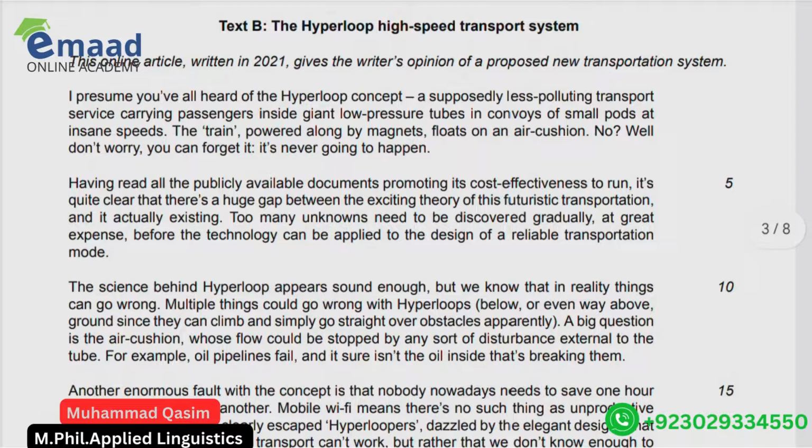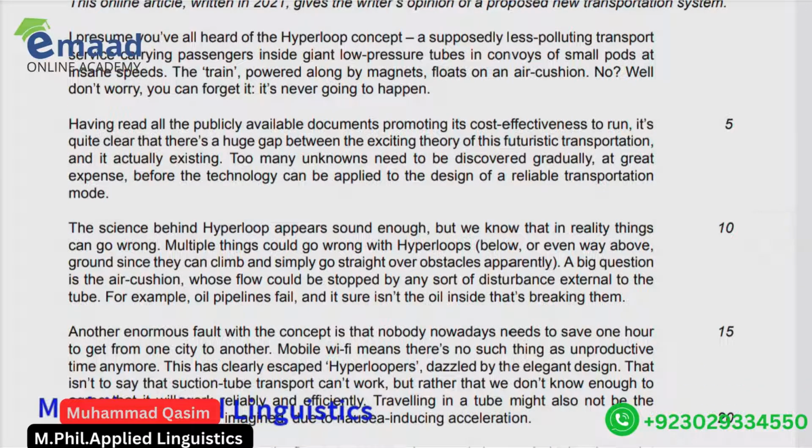I presume you will have heard of the Hyperloop concept, a supposedly less polluting transport service carrying passengers inside giant low-pressure tubes in convoys of small pods at insane speeds. The train, powered along by magnets, floats on an air cushion. No? Well, don't worry. You can forget it. It's never going to happen.